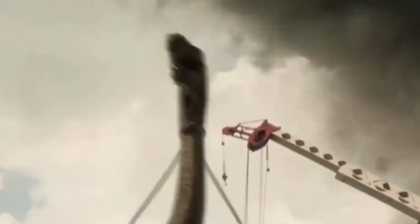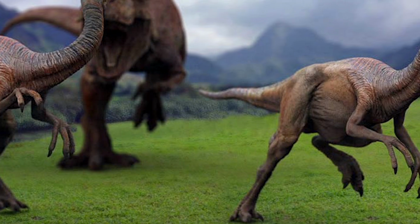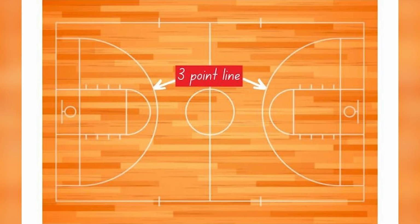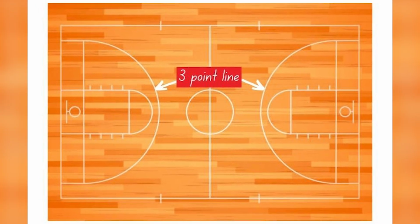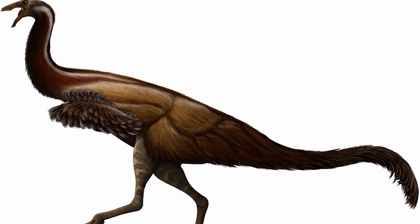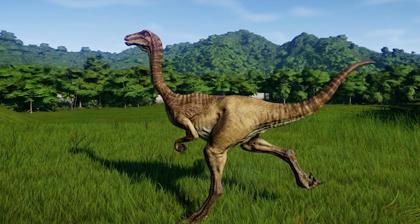Gallimimus was one of the largest members of the Ornithomimidae family, reaching extreme lengths of up to 8.5 meters or 28 feet, but more typically 20 feet. 28 feet is about 5 feet more than a three-point shot in basketball, so Gallimimus was not a pushover in real life. It was therefore probably more of a substantial meal than a snack as shown in the movie.